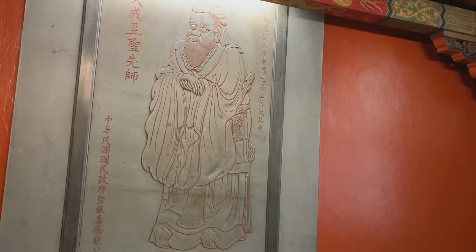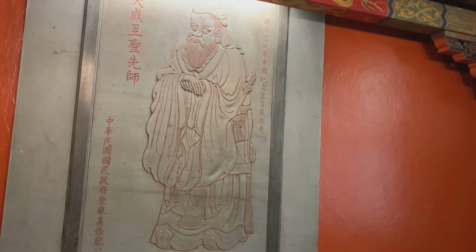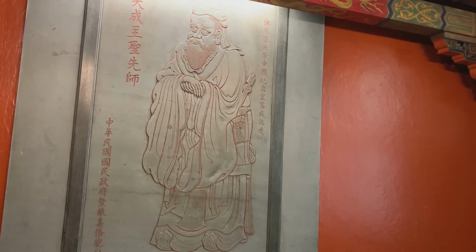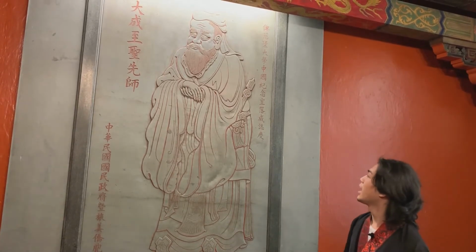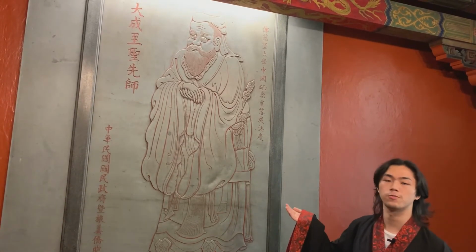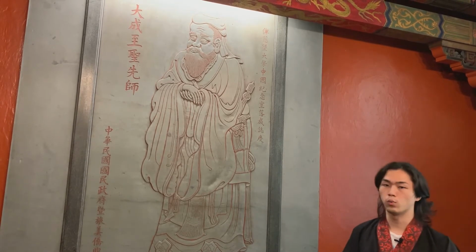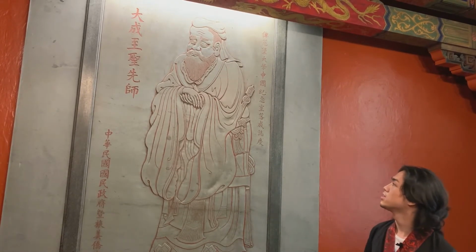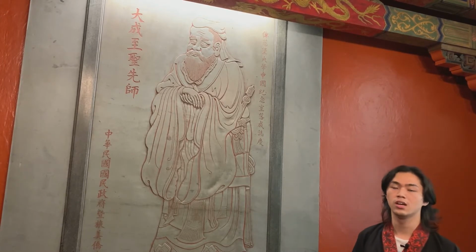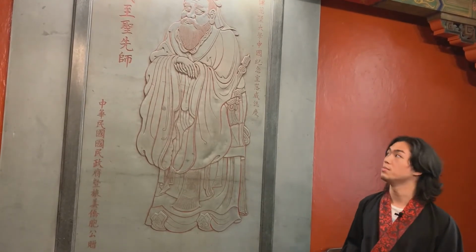Below the panel, we can see a huge slate of Confucius the Great Teacher, because the whole room is meant to emphasize the classless education style of Confucius. And as you can see, Confucius is in one of his most famous poses, where his 2 hands cover each other in a certain way. Confucius is famous for posing in various different styles, and they all have different meanings.